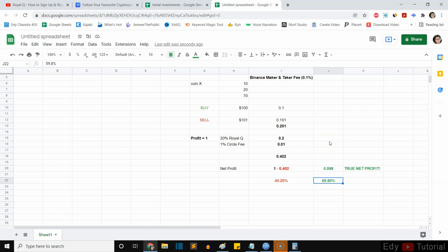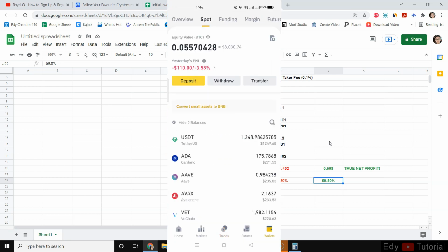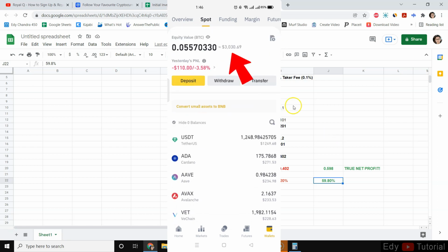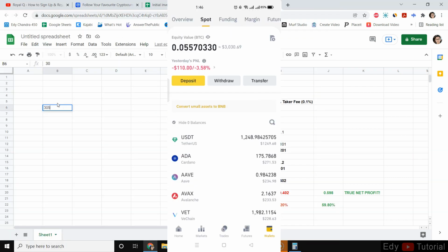Now, if I go to my Binance, you will see that inside my wallet, now I've scrolled this page, you can see it actually decreases, right? My initial investment was 3056. Why is it lower than this? 3056, and now it's 3030. Where did the 26 go? Why are we in the negative?